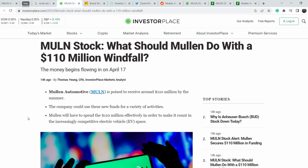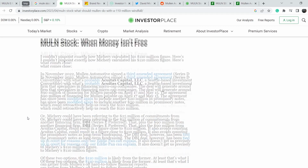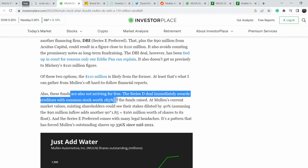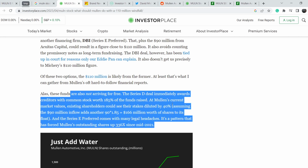So let me show you that this money is not free money. Let me quote this. These funds are also not arriving for free. The Series D deal immediately awards creditors with common stock worth 185% of the funds raised. At Mullen's current market values, existing shareholders could see their stakes diluted by 40%. Assuming the $90 million inflow adds another 90 multiplied by 1.85 equals $166 million worth of shares to its float. And the Series E preferred come with many legal headaches.